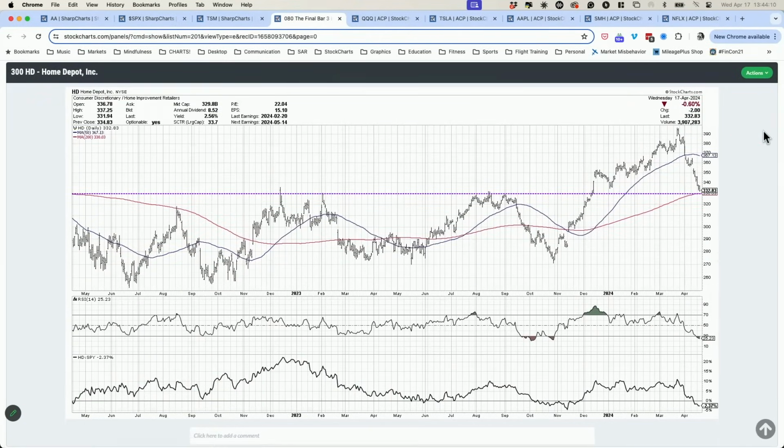Chart number 3, Home Depot. We talked about that concept of polarity. We talked about symmetry. We talked about pivot points where levels have meaning. I would say with Home Depot, we're approaching one of those levels. This is one of the biggest weights in the XLY after Amazon and Tesla. Home Depot is one of the top 3.